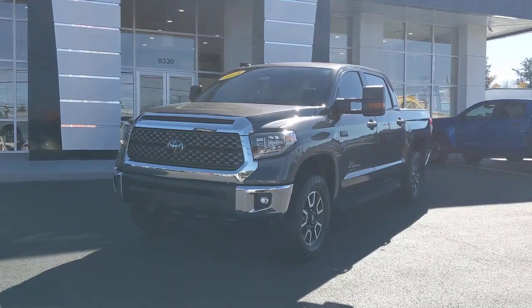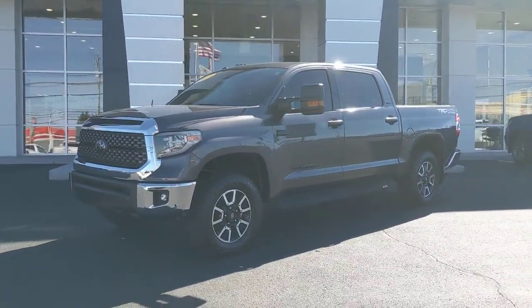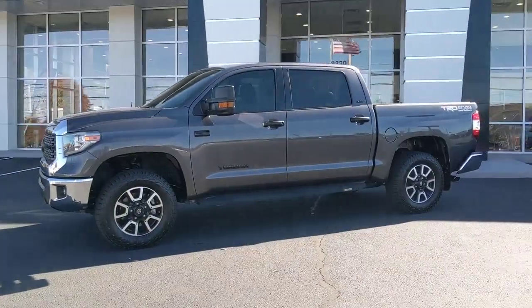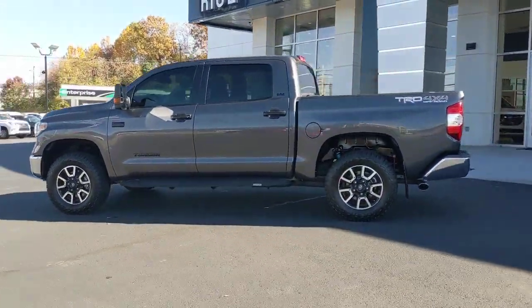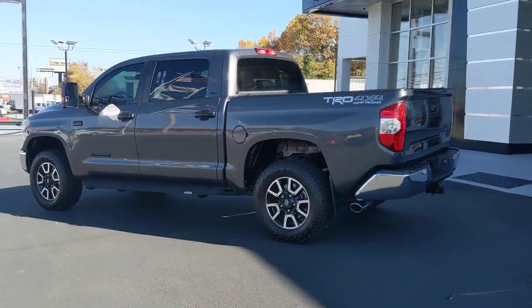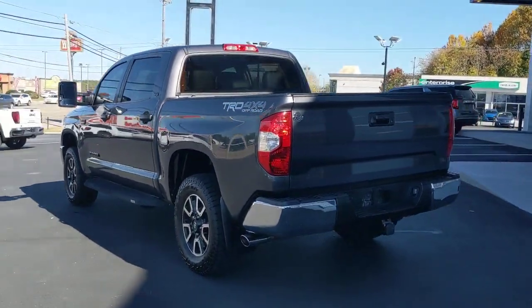You're gonna love the 2018 Toyota Tundra. This vehicle is an outstanding buy with fewer than 40,000 miles on the odometer. Get the job done in comfort and style in this tough-built Tundra.